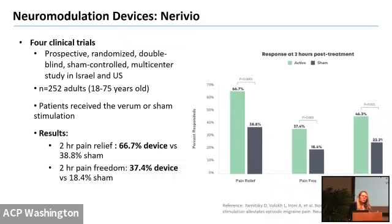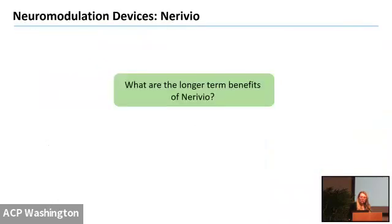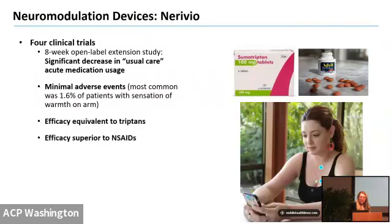So what does the sham mean? That even a low level of stimulation can still be helpful, right? Probably not as helpful as the higher level. And 2-hour pain freedom is close to 40%, meaning patients have no pain within 2 hours. So again, a very, very safe device. And she wonders, what are the long-term benefits? Are there any?